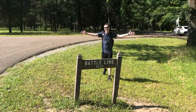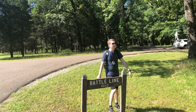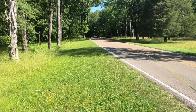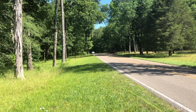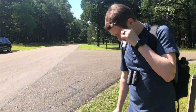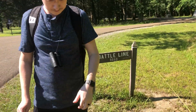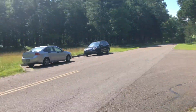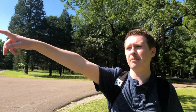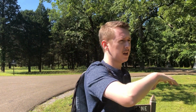Okay. We found it! As some reference, there's some monuments. We just came down this road right here, a quarter of a mile. We're at Battle Line Road, and that's where the tour continues. Then there's some monuments over there, because I think that's where the battle actually happened. But they put the informational stuff over here. Okay, so we'll check this part out.